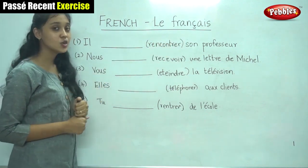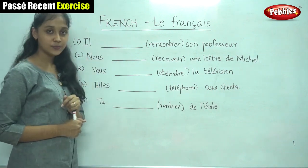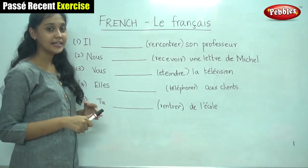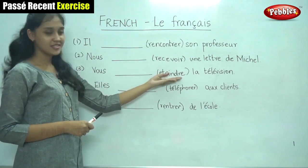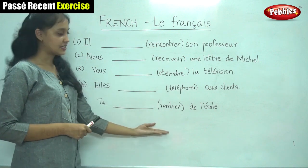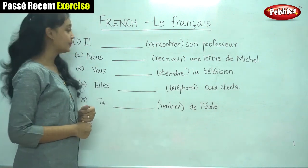Now in passé récent, what is our rule? We write the venir conjugation followed by the "de", followed by the infinitive of the verb. Now the infinitive is already given in the brackets. So our task is very simple. Are you ready to do it along with me?